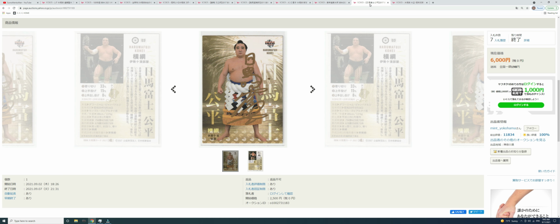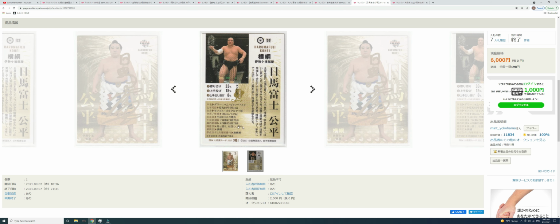Next one, Harama Fuji on card, event signed. Gold ink auto. Again, like Kakuru earlier, these were promotional cards handed out as prizes for different BBM events around the country. A lot of action on this one. Looks like 7 bids, sold ultimately again for 6,000 yen. So great pickup there, whoever was able to get that. Again, I can't see the embossing on this. The images aren't that great.